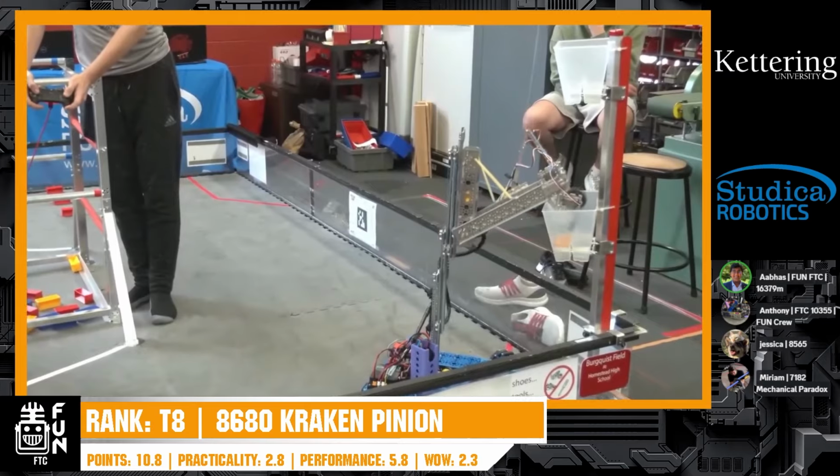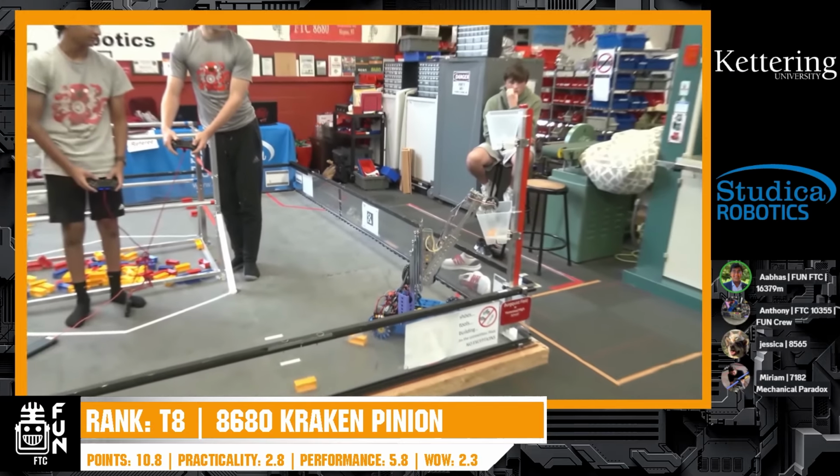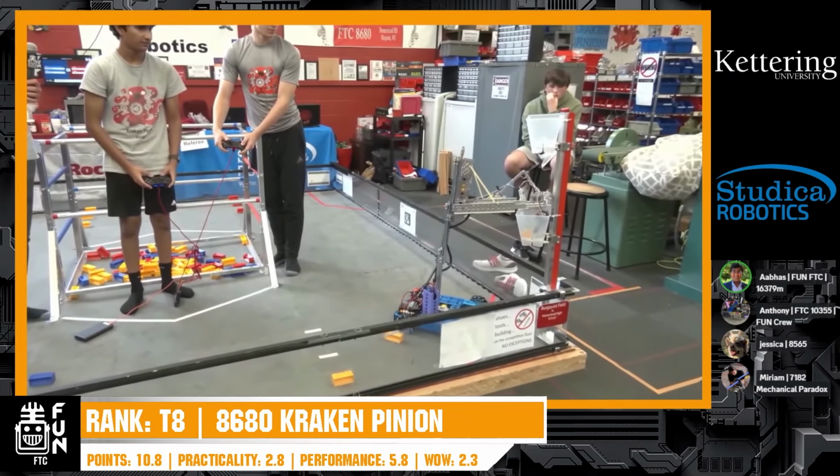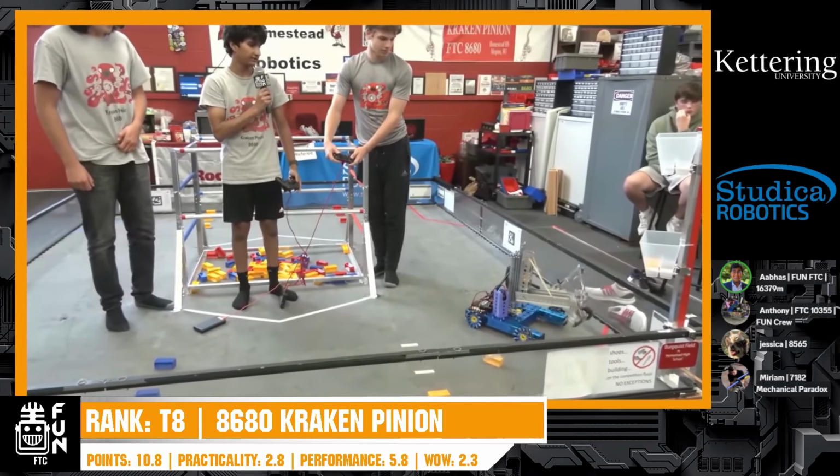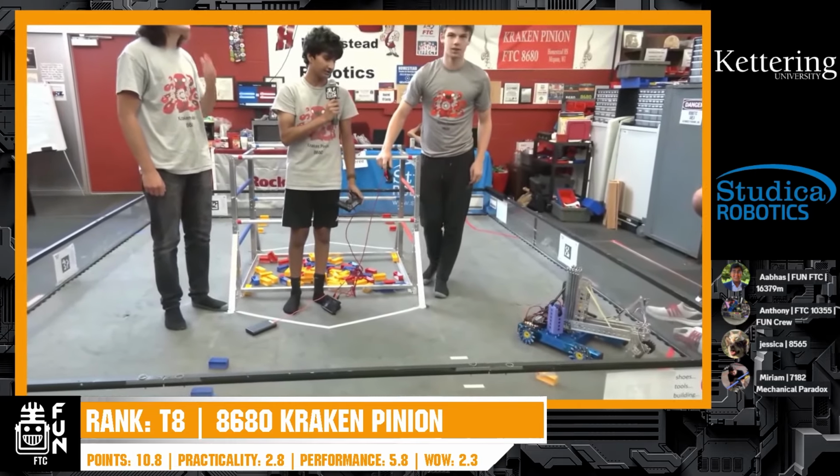Overall, I think the biggest room for improvement with this robot is software. A little better automations, control, things like that would definitely improve its usability. Miriam, anything you want to add?